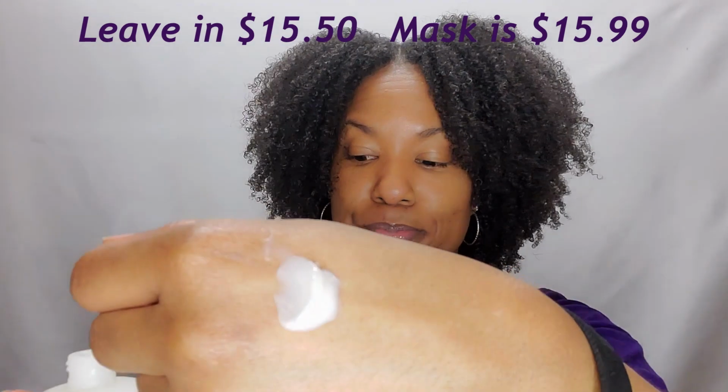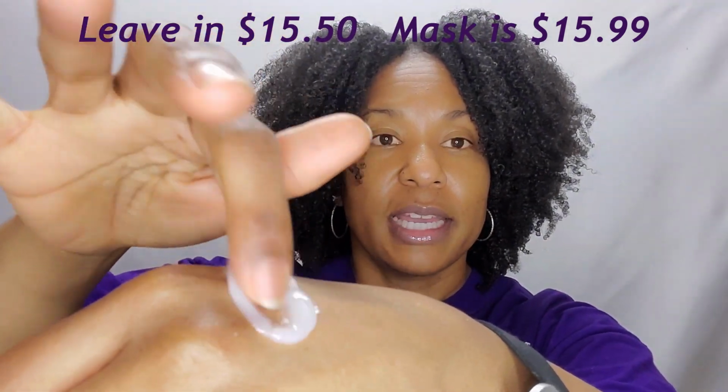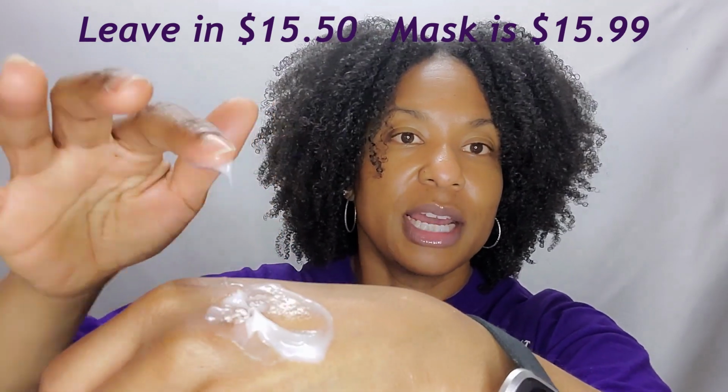It is lightweight. See, it's actually running a bit. And the deep treatment mask is definitely thicker than this. I've used it before and it is definitely thicker. Now they don't have butter in them, but oh my gosh, the moisture punch in this is fantastic. Very, very good. And I will sign back up for their sale notifications because I want this again and I want that deep treatment mask again. Excellent products.